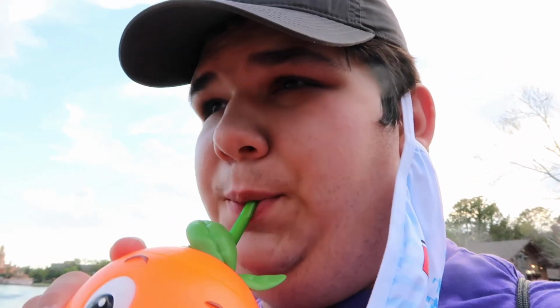That's definitely the most smoothie thing I've ever had on Disney property. It's really good. I like it a lot. I know this sounds kind of crazy, but I think I give this a 4.7 out of 5. I really like it.